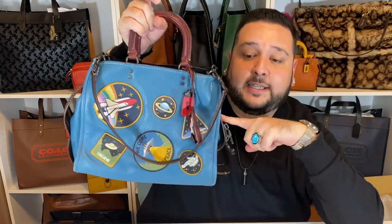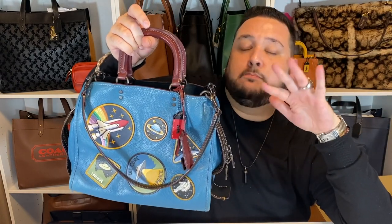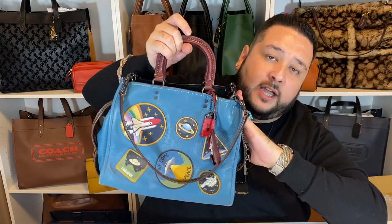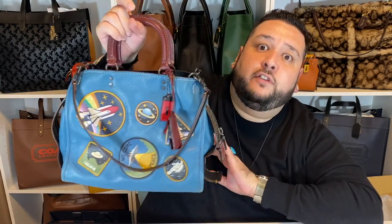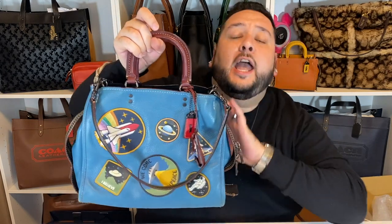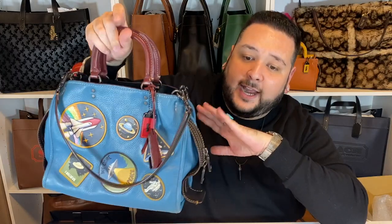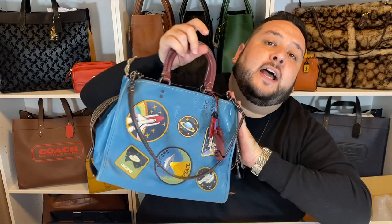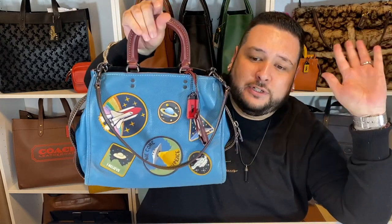Not as hard to come by as these. These Rogues, either they were less produced models for this collab, or the people who normally have these hold on to them for a very, very, very long time. And when they do sell them, the prices are astronomical. So the fact that I have this in my collection is mind-boggling, because I never thought I would have the opportunity to, unless I paid $2,000-$3,000 for it, which I wasn't going to.